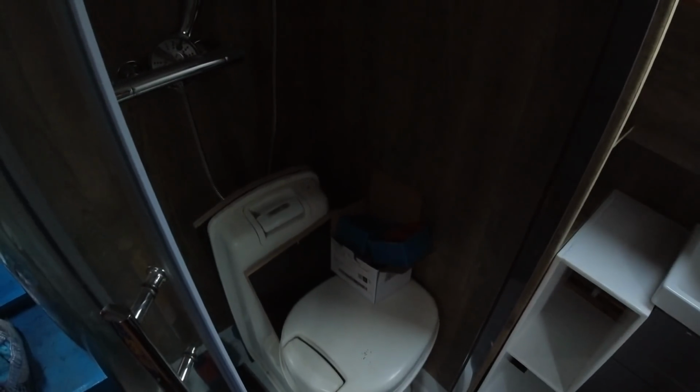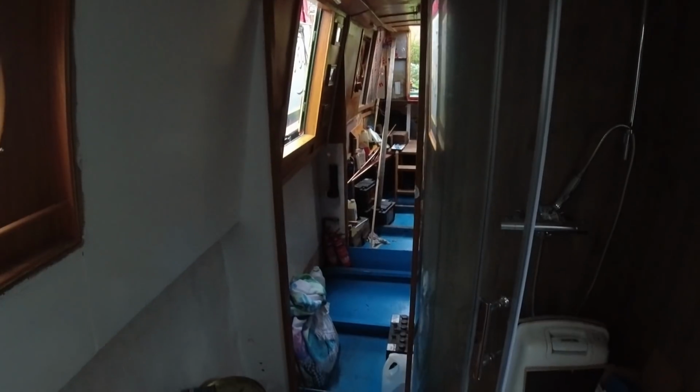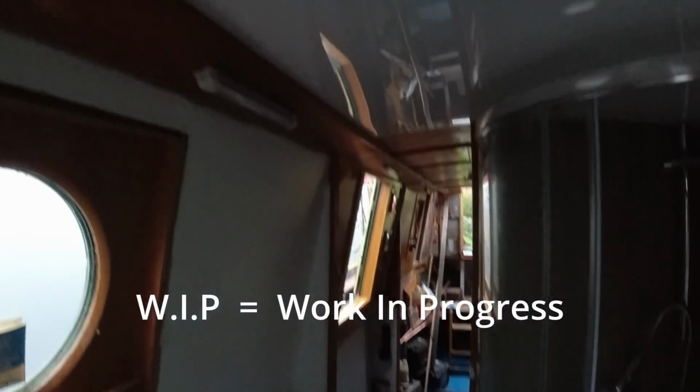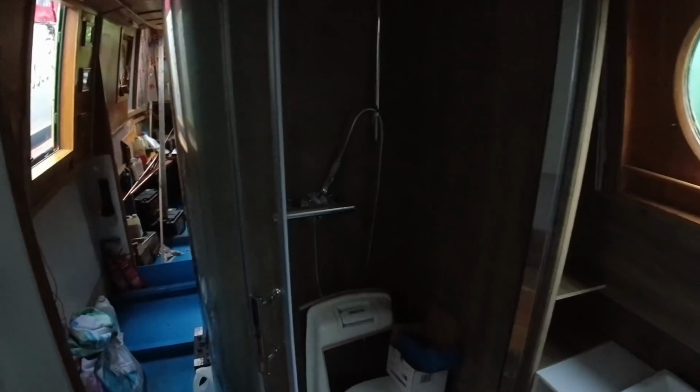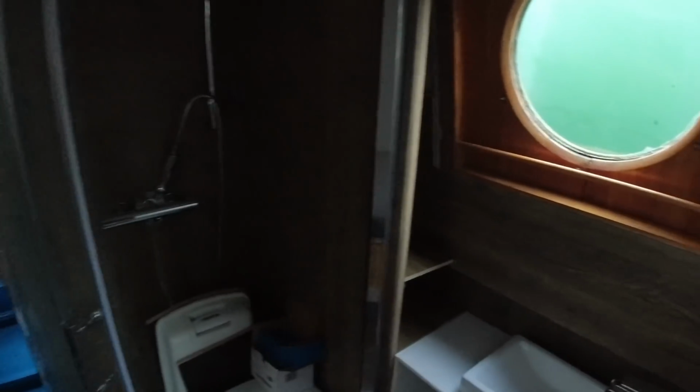Yeah, and then the bathroom's finished for now, until I decide to do other jobs. There are a few other little bits of work to do, like drilling the hole in the roof of the mushroom. You can just see there's a dark mark there, that's where the mushroom goes. So that needs drilling out.